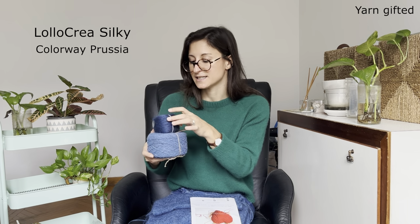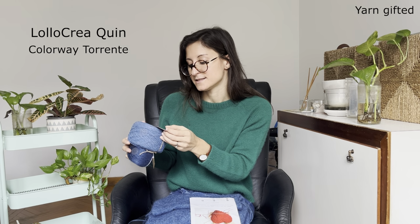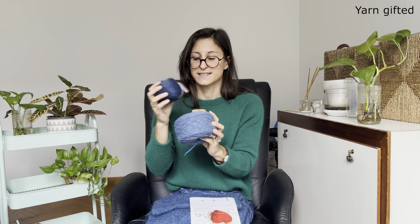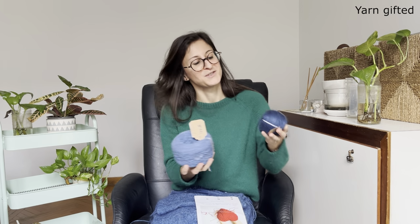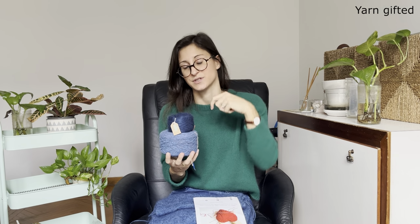This is made in Italy. And I also chose their quin. This is merino and lyocell, made in Italy. They have all the information here. And I love that everything comes caked up, so you don't actually get skeins that you need to wind yourself.